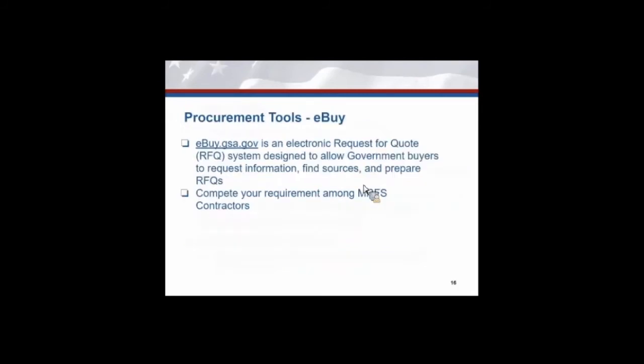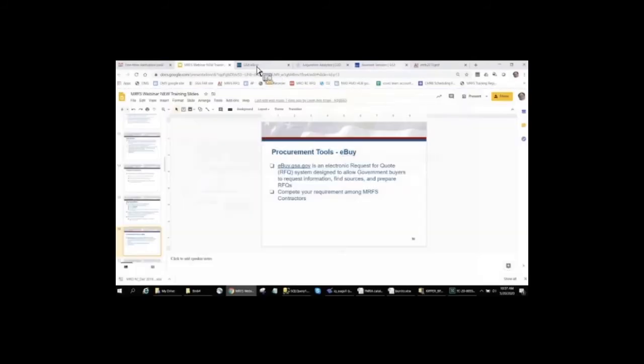Procurement tools. Okay, eBuy. eBuy is a tool that not everybody, many or most people at GSA know about. If you're a buyer at GSA, you've used it. If you're a buyer at another agency, you've probably used it. This system gets used a lot. It's an RFQ system. I want to show you how MRFS comes into play on this, if my computer will cooperate.